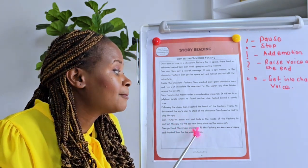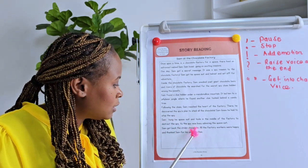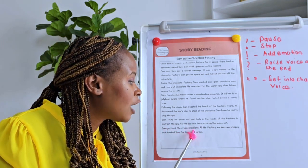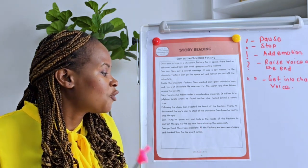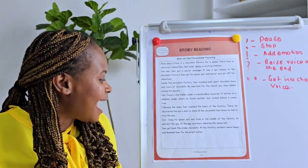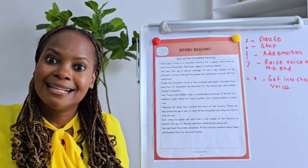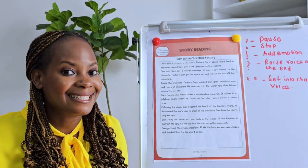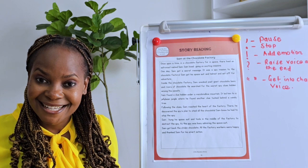As the spy was busy admiring the space suit, Sam got back the stolen chocolate. All the factory workers were happy and thanked Sam for his smart action. The end. Did you like the story?